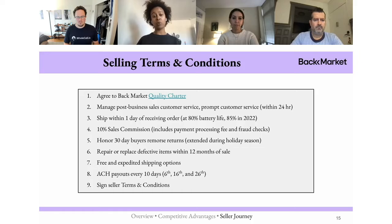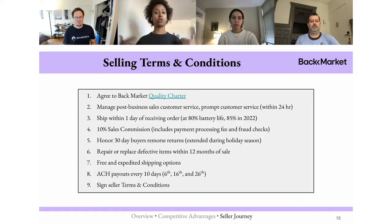Next, we require that our sellers honor a 30-day buyer remorse return, and this is extended during the holiday season. We know that two of the main reasons our customers are converting on our website is because we offer that 30-day return, as well as a 12-month limited defect warranty, which essentially makes the experience of buying on Back Market the exact same experience of buying new. And that is the key for us, to make it almost a no-brainer for any customer who has never bought a refurbished electronic device before, because that's how we grow the market for you guys and make sure that a circular economy is something that is sustainable in the US.